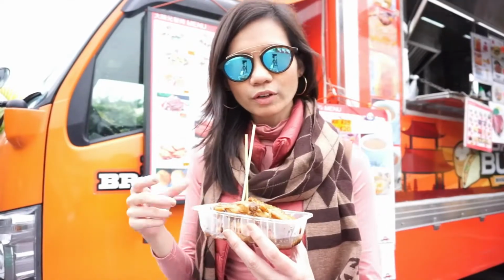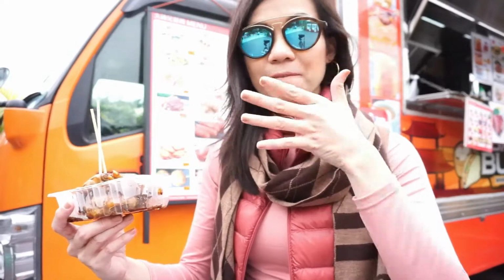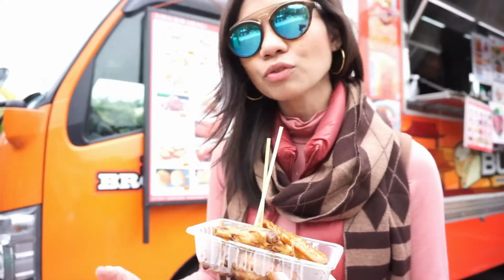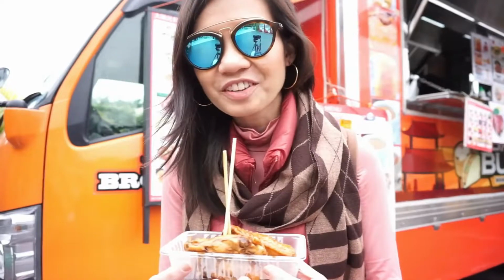Got these honey chicken wings over here in this food truck for 30 Hong Kong dollars, and you can actually buy a lot of food variety. It's yummy. Anyways, so you guys can really eat and purchase food outside Hong Kong Disneyland. You can get this for a very affordable price. Peace.